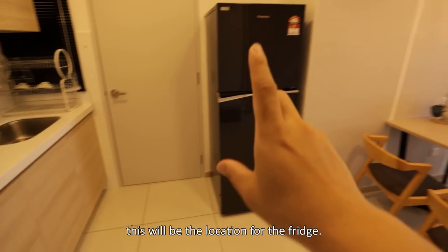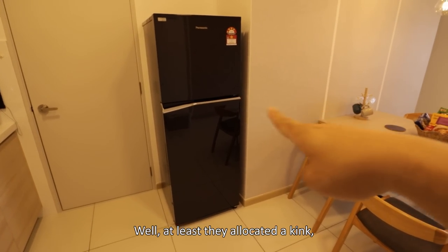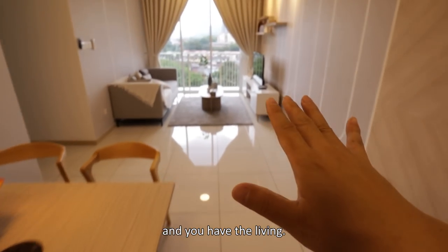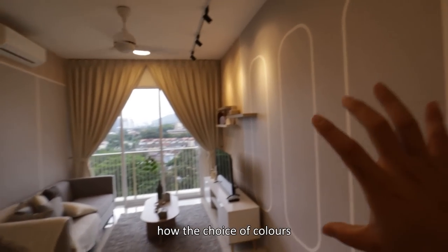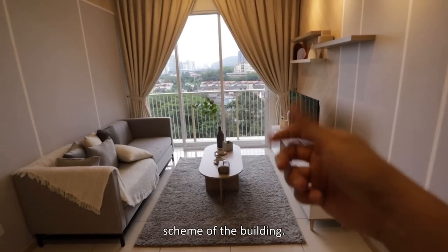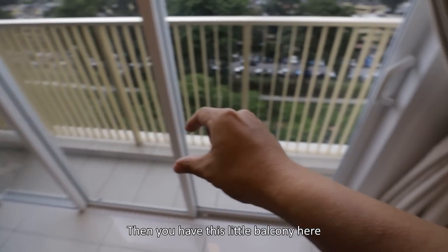So right next to the kitchen, this will be the location for the fridge. Well, at least they allocated a nook just nice for the fridge. Then you have the dining and you have the living. And I like how the choice of colors actually ties into the original color scheme of the building. Then you have this little balcony here.